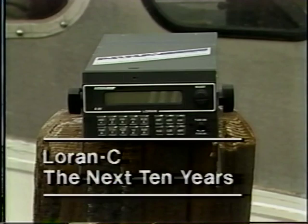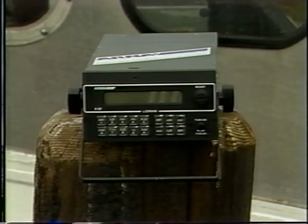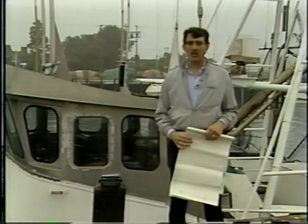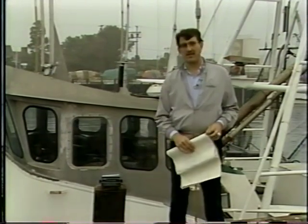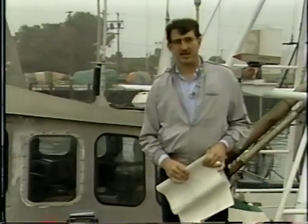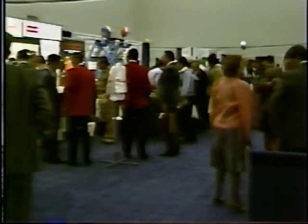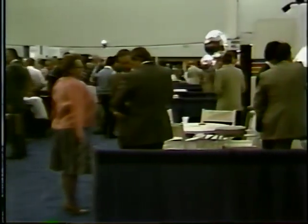This is an aircraft Loran-C receiver, and we're going to show you how it has brought general aviation into the computer age. Once little more than a fancy navigational device, the Loran-C receiver has matured in just a couple of years to become a full-fledged flight management system. Just take a look at some of the new features touted at the recent convention of the Aircraft Electronics Association.